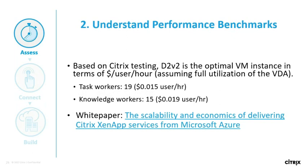The next thing to understand is the performance benchmarks, and we've done some testing with Login VSI to understand this, and documentation. There's a white paper on this which gives you more detail around the scalability. But a kind of summary from the document is that during the testing we found that the D2 V2 instance is the optimal VM in terms of the amount of dollar per user per hour, and we found that you can get approximately 19 task workers on an instance and 15 knowledge workers. Again, these are guideline numbers and they will be different in your environment, I'm sure, maybe higher or lower, but it's a good place to start with an idea of the number of users per instance that you can get.